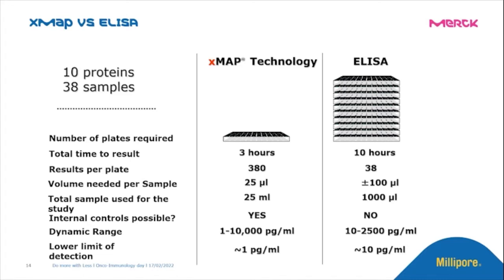If Shenzi then decides to use the Xmap technology, then of course everything will be put into one plate. This will bring down the time needed for the results to 3 hours. The results per plate that he will be getting will be 380 because he will have information for the 38 samples and the 10 proteins from one single plate. The volume needed per sample for this study per individual will be 25 microliters, because that's the volume needed to run a sample on the multiplexing assay or platform.